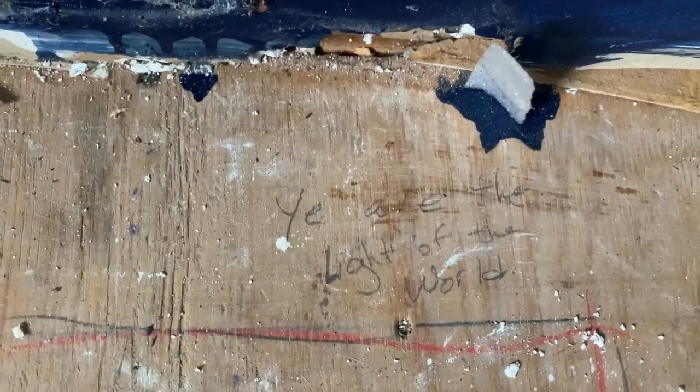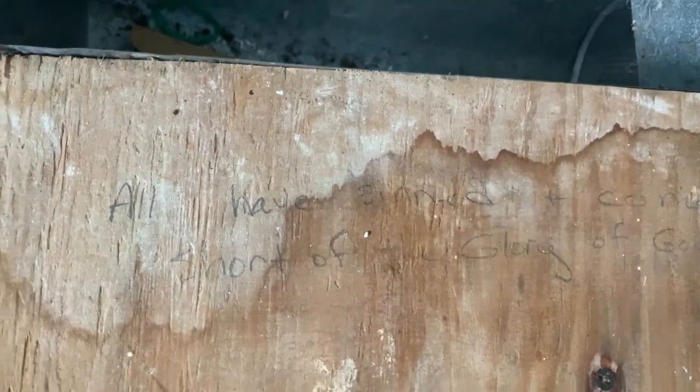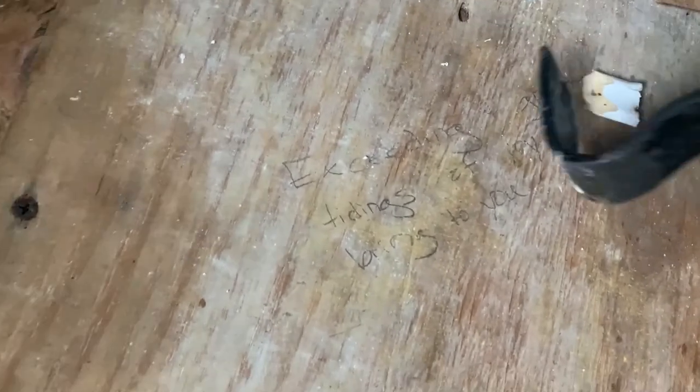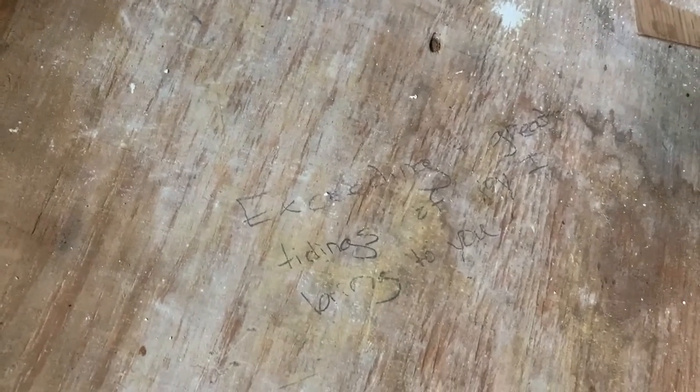So Chris just found this under the flooring. It looks like the father-in-law that built the house wrote messages. You are the light of the world. Oh, that's right, it was the father-in-law, not the son. What's this one say? All have what? All have come. All have sinned and come short of the glory of God. And this one said, you are the light of the world. Here's my exceeding great tidings of joy I bring to you. I'll receive that. That's a good one.